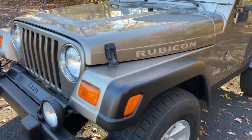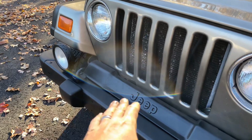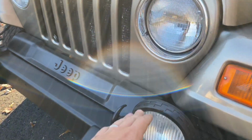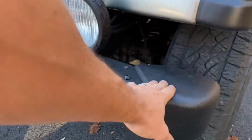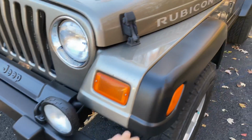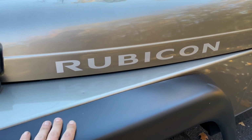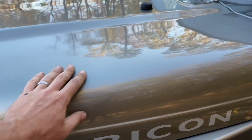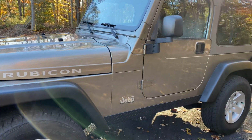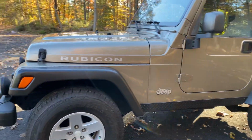So we'll do a full exterior video. We went ahead and refinished the front bumper and the Jeep filler cap as well. The fog lights were refinished. The bumper caps were refinished. So everything up front was completely redone. The fender flares we did remove off of the Jeep, sanded those down, refinished those. The paint has been fully polished and paint corrected. The Rubicon diamond plate was also sanded down and repainted.